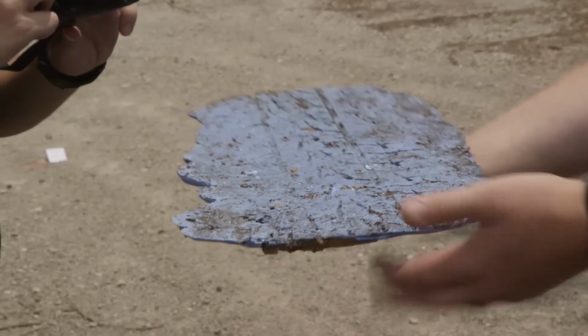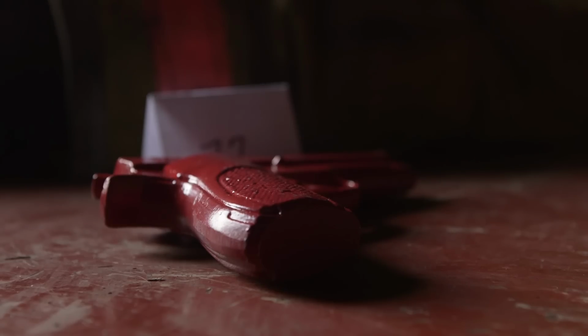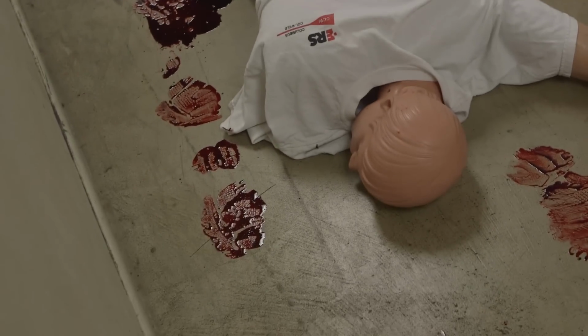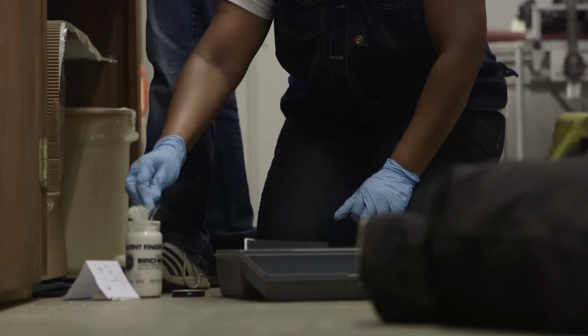Many students are venturing into crime scene investigation for the first time. They learn about fingerprints, hair and fiber collection, and blood spatter. Others have law enforcement experience and pair the CSI certificate with an Associate of Criminal Justice degree.